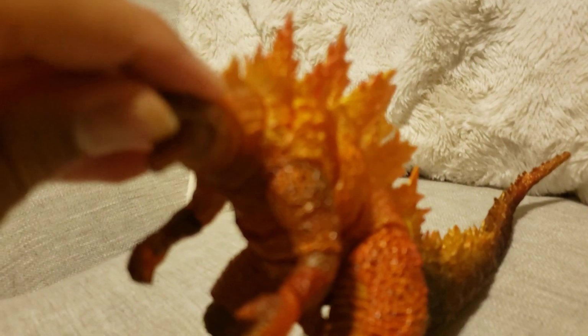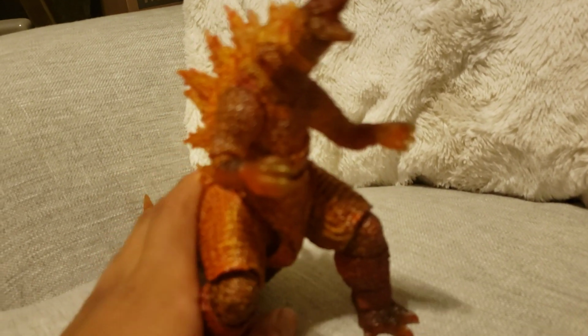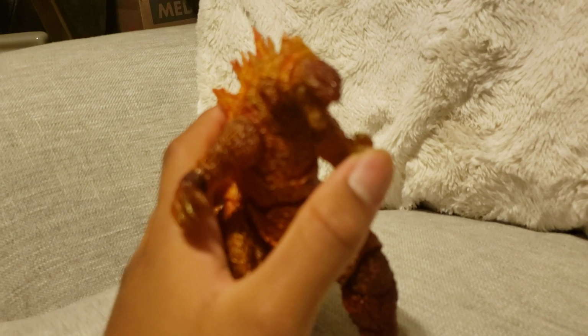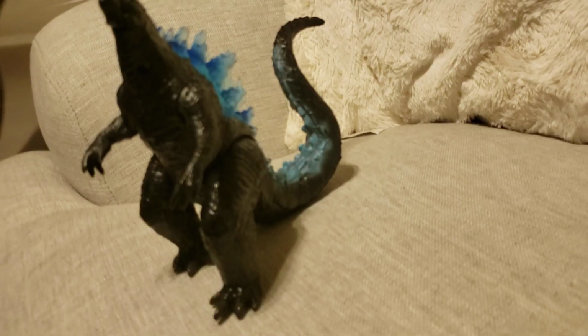Even though he didn't come with any accessories, I still like this figure because he's not going to be out for that long. Because he's a web exclusive, so he may be gone soon. But other than that, I'm really happy to have him. He's a great figure in my collection. Now on to the next figure.